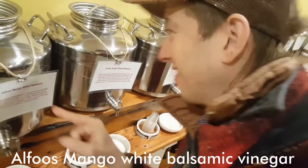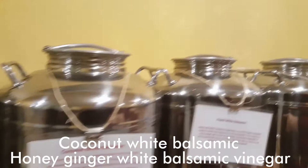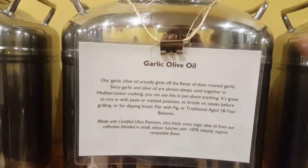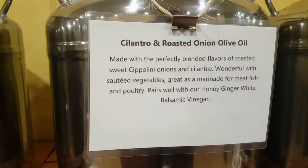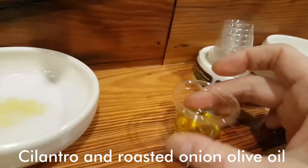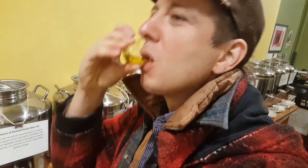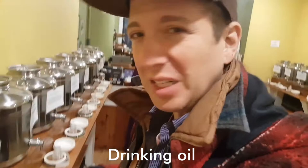Here's an interesting one. Mango white balsamic. Honey ginger white balsamic, coconut white balsamic, peach white balsamic, cranberry pear white balsamic, grapefruit white balsamic, garlic olive oil, cilantro and roasted onion olive oil. Come on, just put it in my mouth. Oh man, that smells good. Tastes good. I can really taste the onions. It's good. I think I've had enough oil now.